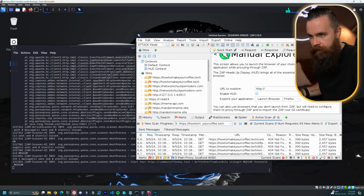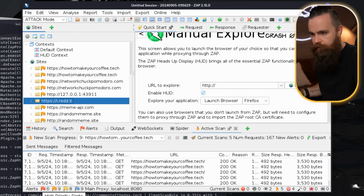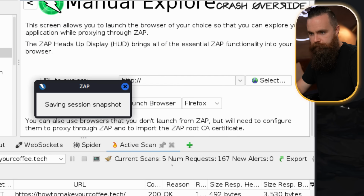Actually, let's check everything and, oh look, it found the Reddit user. I mean, that's so cool, it finds everything. No high priority alerts, all the medium alerts seem to be no big deal. Oh, I can snapshot my session. I wanna save the snapshot. So, where I was, save. We'll move on from ZAP.